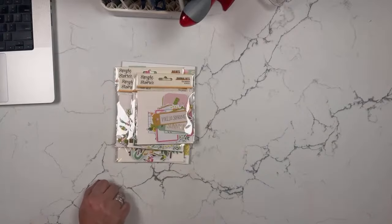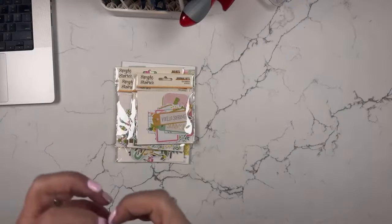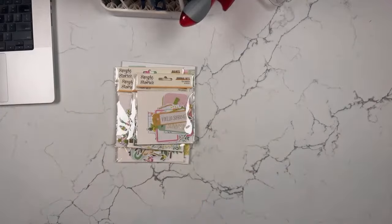I reached out to Simple Stories and asked, and they confirmed they are no longer manufacturing washi tape or their sticker books with their collections, which made me so sad. They just weren't getting the sales numbers that they needed to continue to produce them. So unfortunately, we're seeing the number of SKUs, the types of products that Simple Stories has traditionally done with their collections, shrink a little bit.